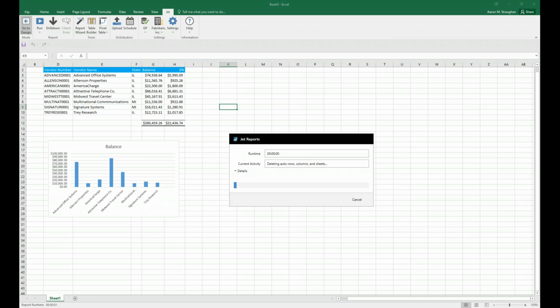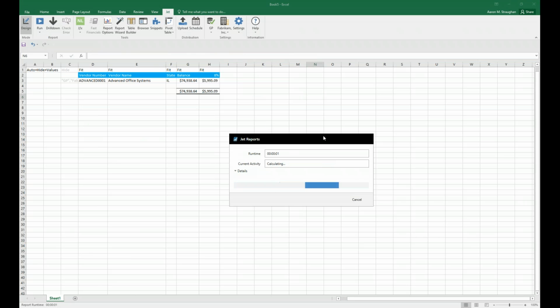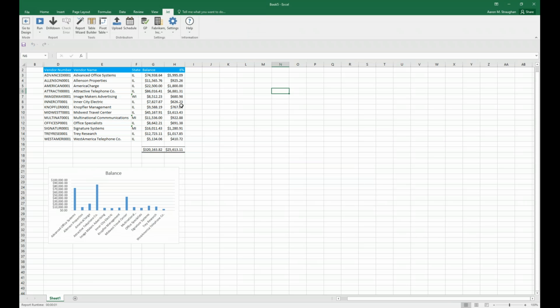And if we want to jump back in design mode and change any of those filter parameters, maybe we want to actually say, let's do only those with a balance over 5,000, so we'll refine that data set a little bit. And now I go back and rerun it, and we have a few more data points there, and our chart and graph are still populated to pull those in.